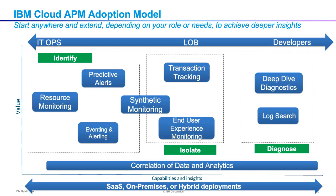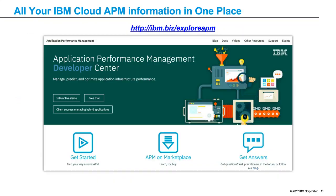So if I move forward from there, what I wanted to tell you as well is we have a website that has a consolidation of lots of information about IBM Cloud APM. All you have to remember is ibm.biz/explore APM, and it gives you all this information. You can click on a button to get an interactive demo so that you get to see what IBM Cloud APM looks like, what its flow is, how it shows the information. It's using canned data, so this interactive demo really gives you a view of the capabilities of APM and how it works together.